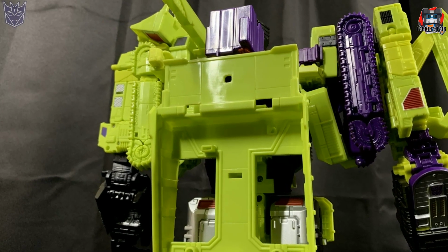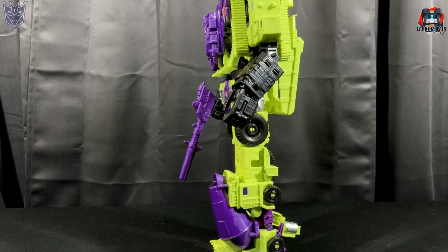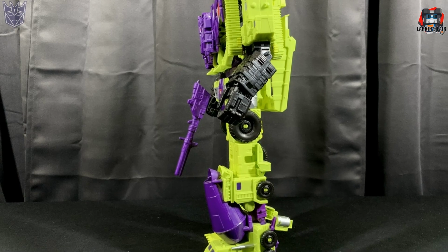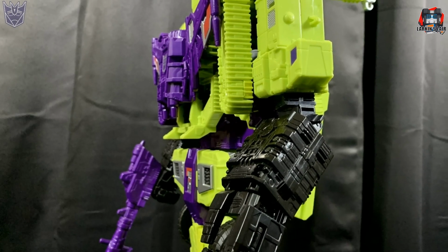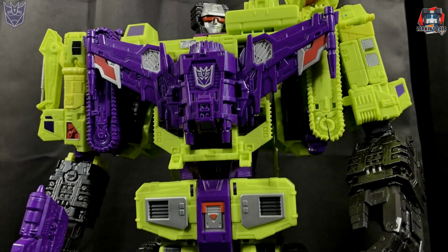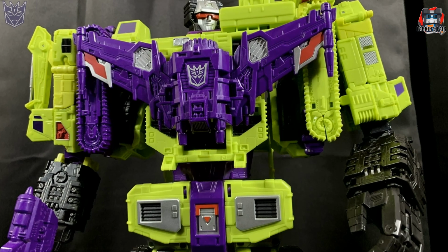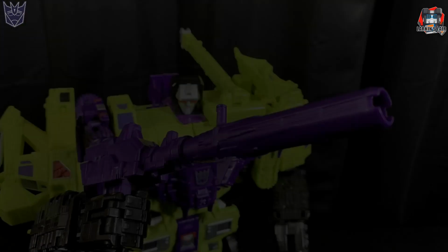But yeah, I currently have the Unite Warriors and the normal Hasbro release version, and I gotta say the Takara Tomy version is a lot better. The individual robots have a lot more articulation. They have individual weapons, and I think they have better paint apps in some aspects.